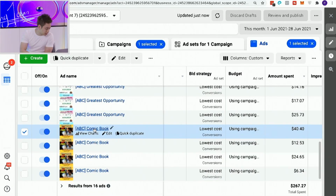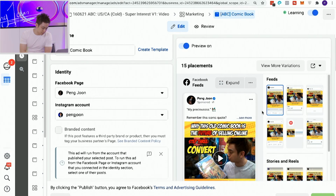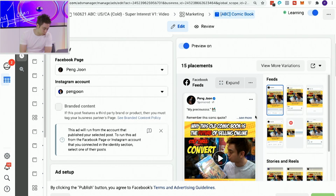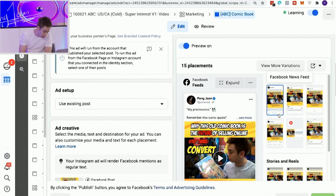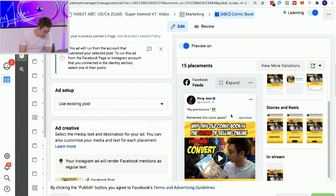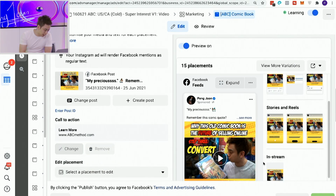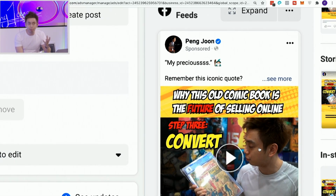Now, why is that the case? Here's why. Remember, audiences are a lot smaller now, so the next hack is you want to make sure that your thumbnail stands out. Take a look at this. In each of these videos, I'm always thinking about whether I can utilize a prop. I want to have something that makes it stand out.